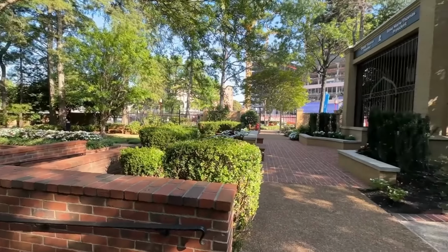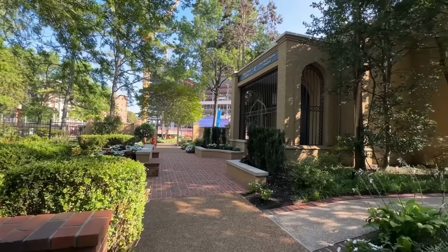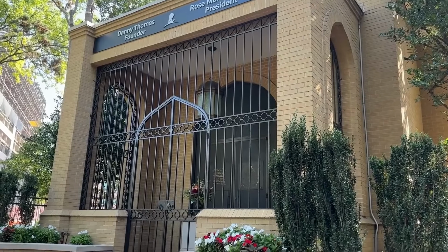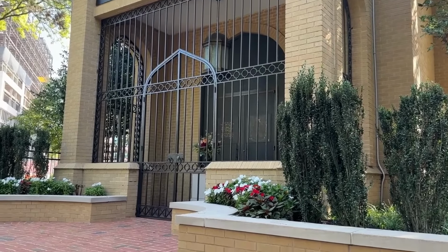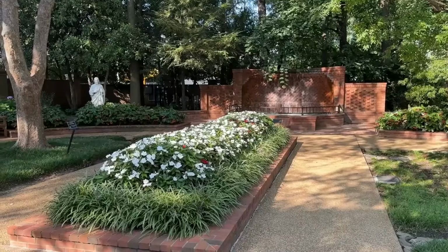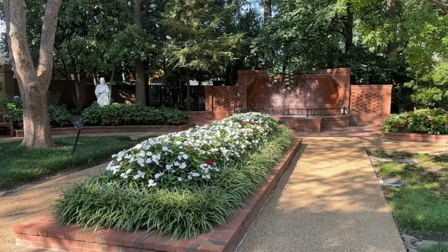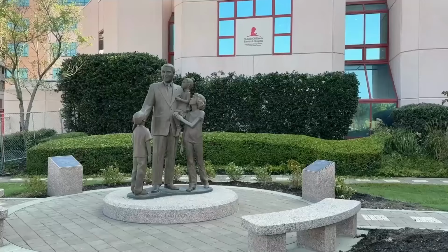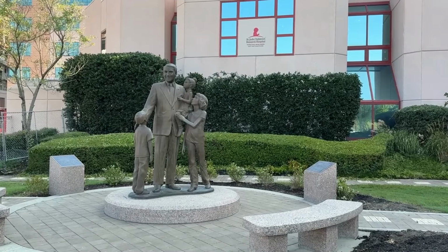And I thought it was just like memorializing Danny and Rose Thomas, but no, this is where they are actually buried. So you can come to their gravesite here on the campus and pay them honor for everything that they did. But I like to walk through and just enjoy some quiet outdoor space on the campus. Back here in our favorite spot at St. Jude are resting nooks, where it's just so nice to take a little break from the day.